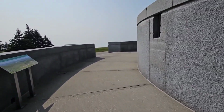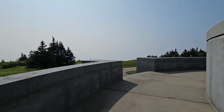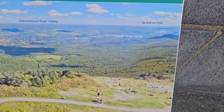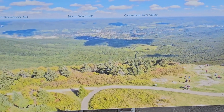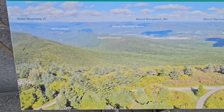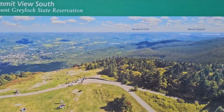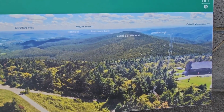There's a doorway somewhere. And again, those are our views for today, unfortunately, but we're still gonna climb it because it's cool. And this is what we can see over that way, or should be able to see. Berkshire Hills, Cheshire. Hey! Voilà.